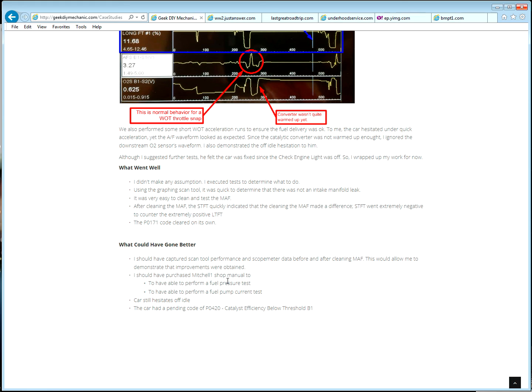I should have downloaded maybe a 1 day or a month Mitchell manual for that car, so I could have seen maybe there was a quick way to perform a fuel pressure test and maybe even a fuel pump current test. But looking back, it might not have needed it, since the waveform up here looked real good. The air fuel sensor waveform looked real good.